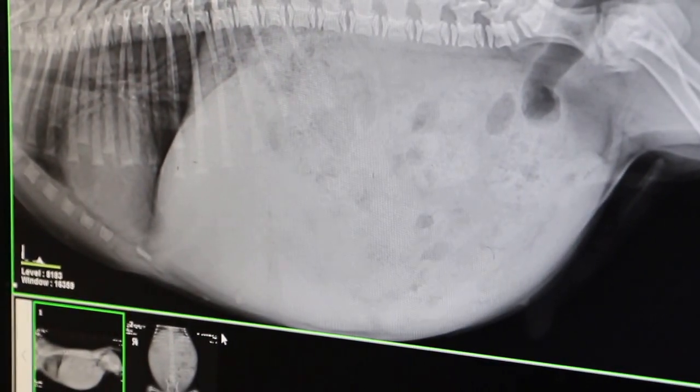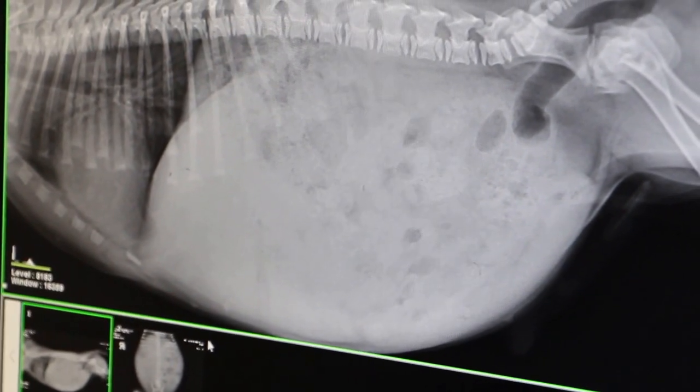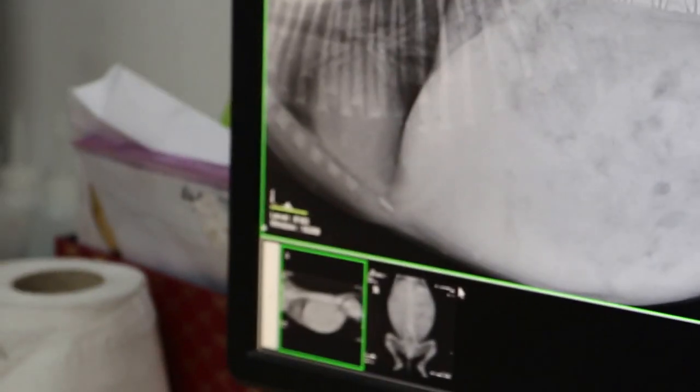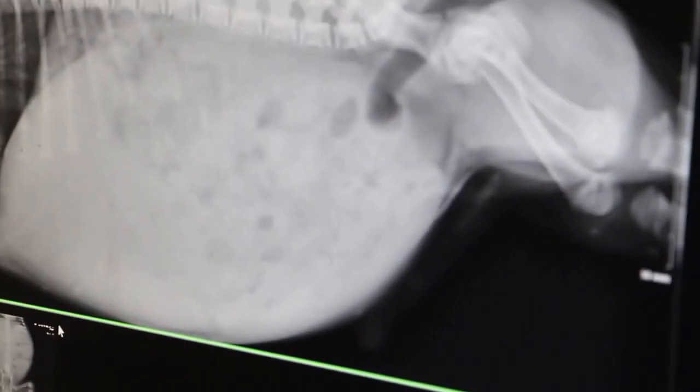But must he need surgery? If it's a congenital problem, let's say if it's a portal systemic shunt, then one surgery. How much do you need? This one, it's a specialist procedure. So you have to send to a specialist.